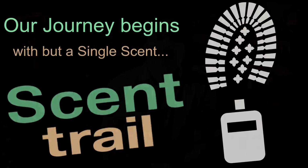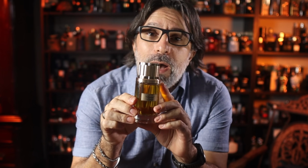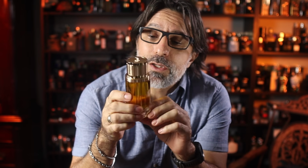The Malaki line features 7 fragrances. The first one was released in 2012 and it is called Oud Malaki. Let's give it a quick look right here. These are the bottles that the Malaki line comes in. They all are very similar, sort of cylindrical, and you see that the Chopard is going to be right at the top right here. Also, it's a snap-on, it's not magnetic, and it's about this hand size right here.